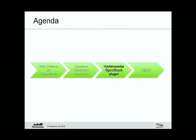Thank you, Ilya. So my name is John Spadell. I work for Hortonworks. I'm an engineer working on virtualization. We're going to spend a little bit of time talking about the HDP plugin to OpenStack, and we're actually going through a live demo where we're going to provision a cluster running in the Hortonworks lab using the Savannah plugin.